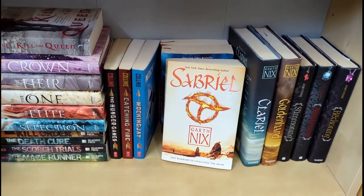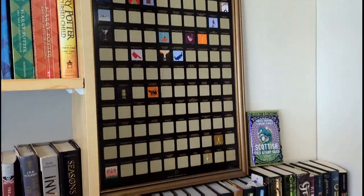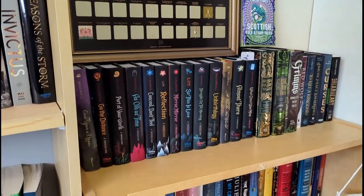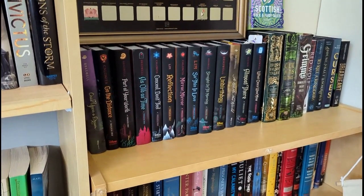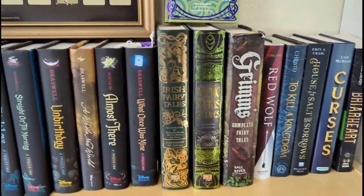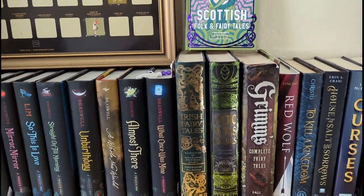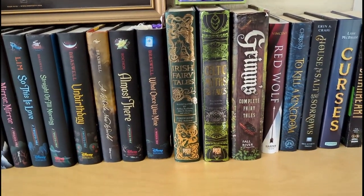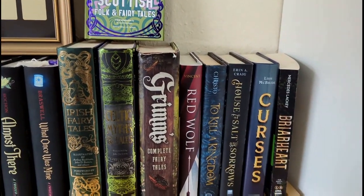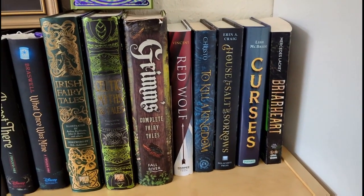Moving on to the middle shelf, I actually have my little poster here until I figure out where and how I want to hang it up, if I do. Then it's all of my fairy tale retellings. So all of the Disney Twisted Tales are here, some of my beautiful Irish and Celtic editions, because I've been doing a lot of research in those for my own personal writing projects. And then some of my other fairy tale inspired retellings and whatnot that I've very much enjoyed.